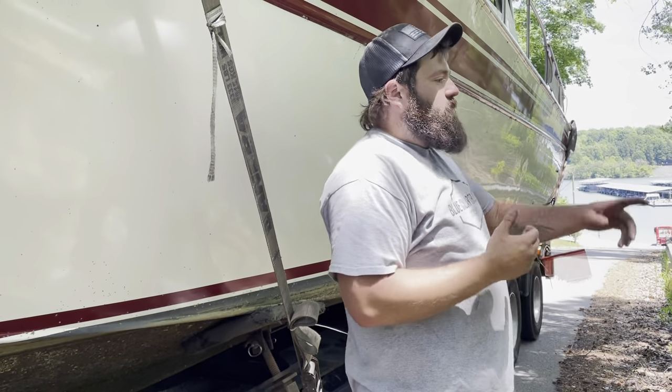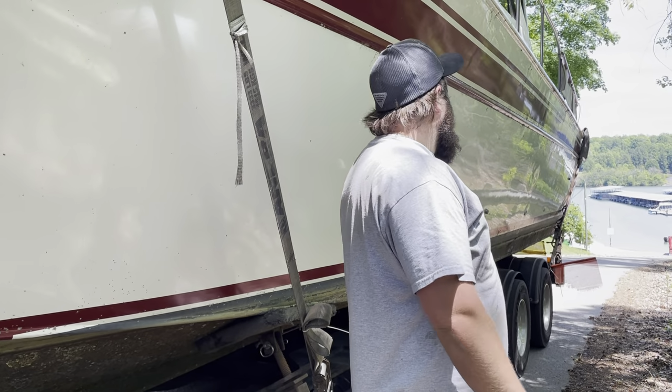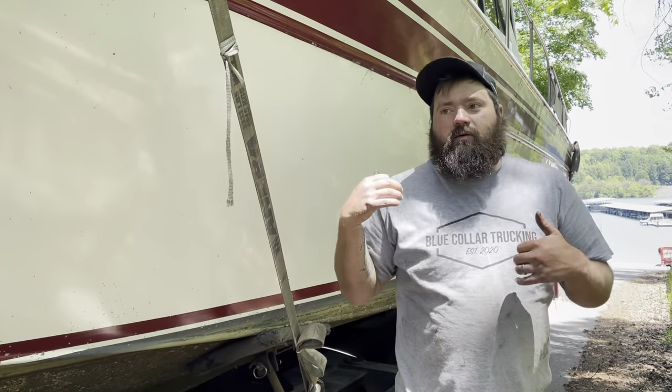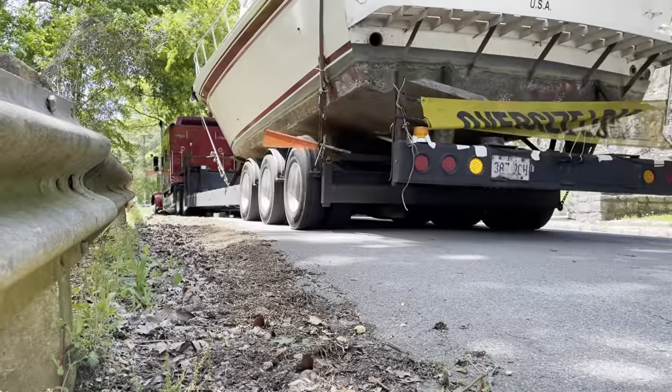Man, that water is so pretty. Yeah. All right, let's go there and then we'll unstrap it, see if we can isolate some wire and get it running, and back down and see what happens. I'll go ahead and back on down.